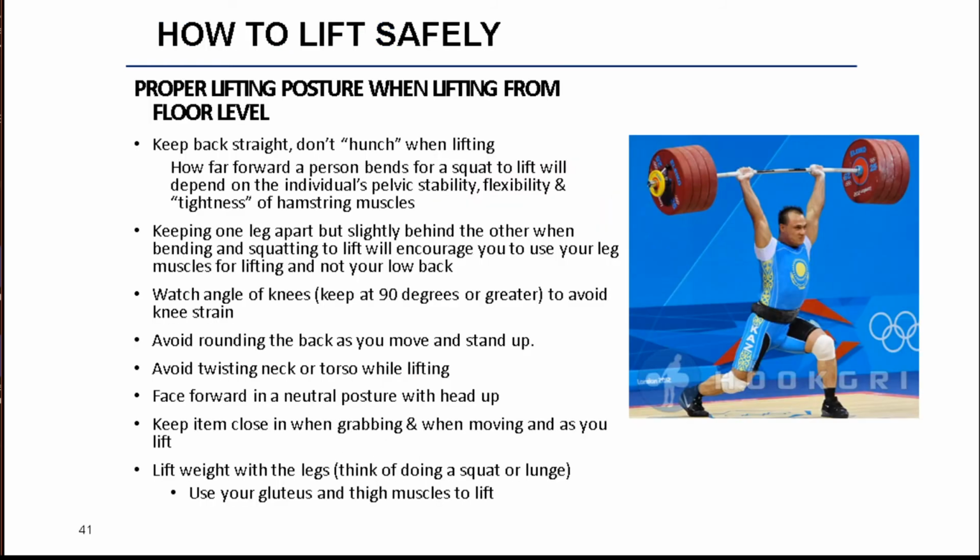How to lift safely. Proper lifting posture when lifting from floor level. Keep back straight, don't hunch.